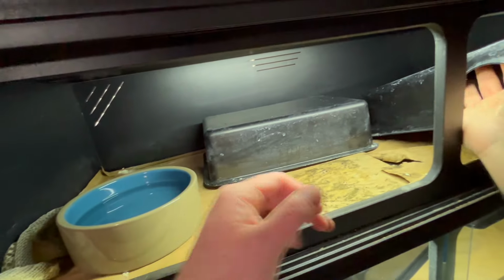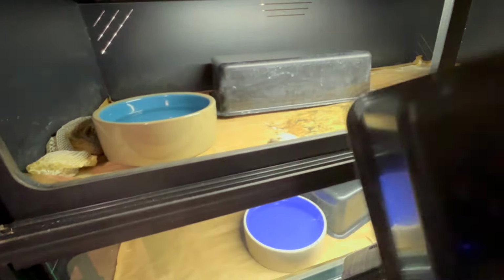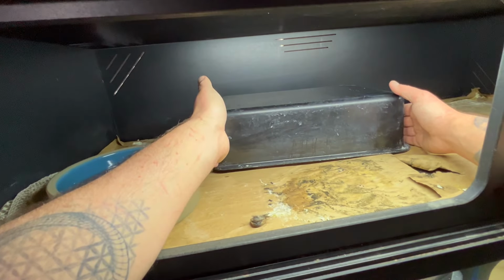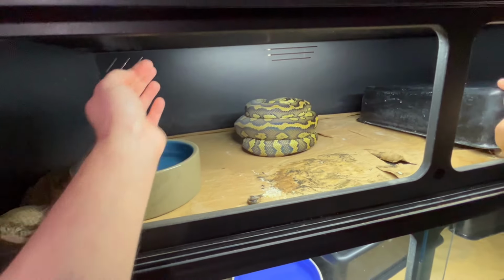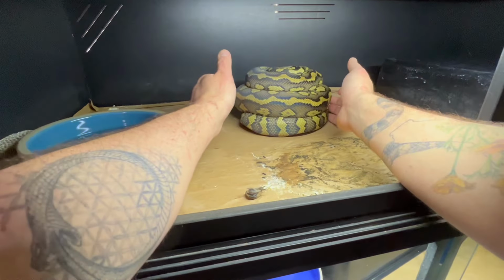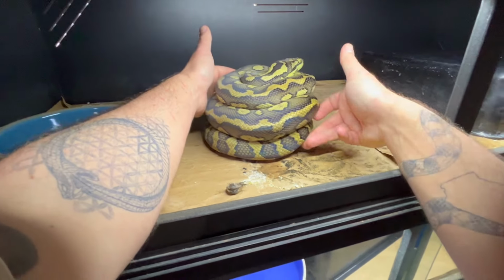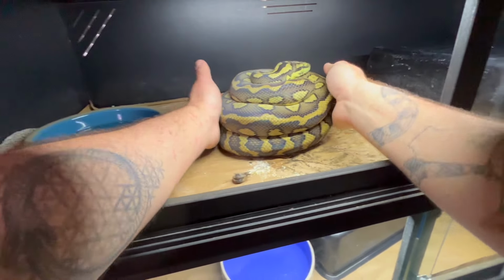Oop, slinging urates. All right. Here we go. The moment of truth. I love seeing that. We're going to get her off of this beautiful clutch of eggs that she's worked so hard on. We'll get her cleaned up.